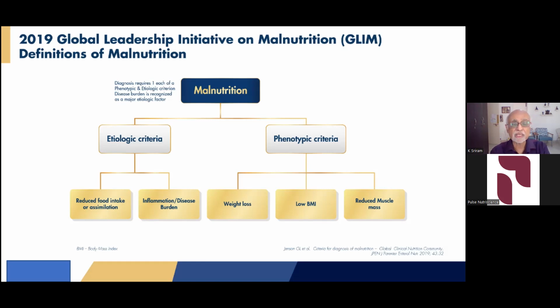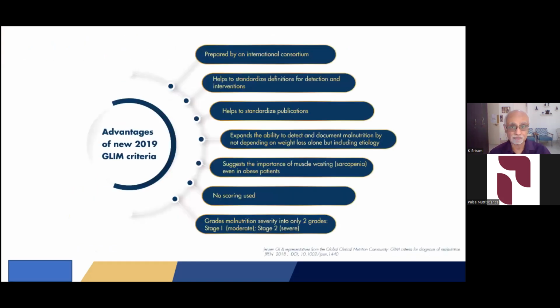Now, once the diagnosis of malnutrition is recorded in the patient's medical records, either by the dietitian or by the physicians, then it has to be treated. You cannot have a patient in a hospital where malnutrition has been recognized but has not been adequately treated. This is medical malpractice. Like you would not treat a patient in the hospital with an infection and then say, I'm not going to give antibiotics. It's the same analogy here too.